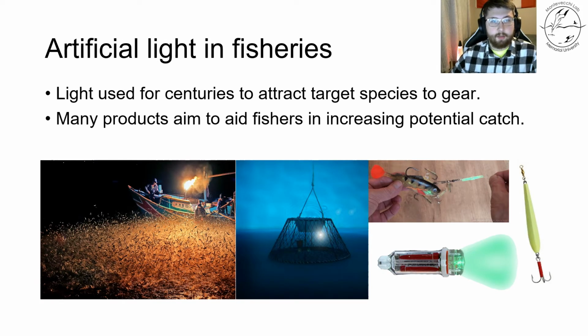Phototaxis, or an animal's attraction to light and movement towards the source, has been exploited by humans for centuries, from bonfires on beaches attracting fish closer to shore, to artisanal fishers in East Asia lighting fires on their boats to draw fish near, pictured here. Many commercially available products aim to aid fishers in increasing their potential catch. One example is this crab pot light, thought to attract both crab and their krill prey, shown to massively increase catch rates. Other examples include using glow sticks, as pictured here, and more recently replacing glow sticks with more eco-friendly options that aren't single use, such as this LED attachment and fluorescent phosphorescent paint on this jig.